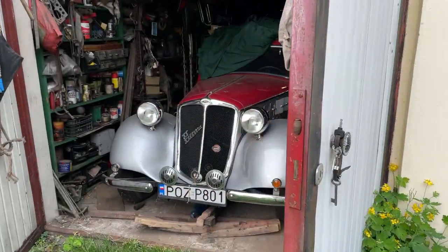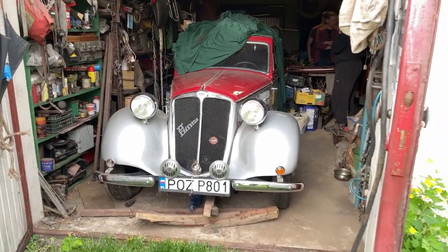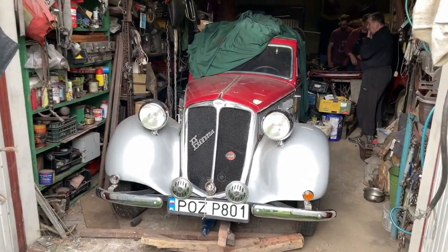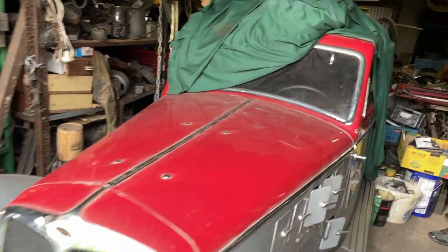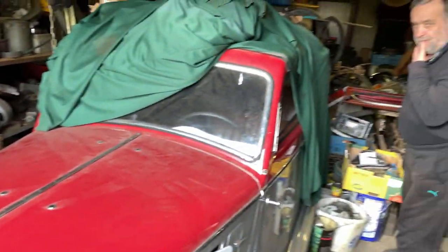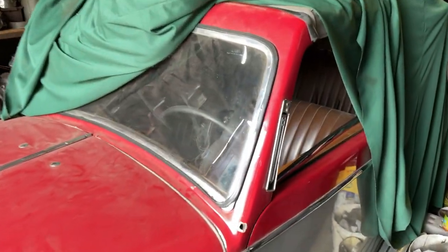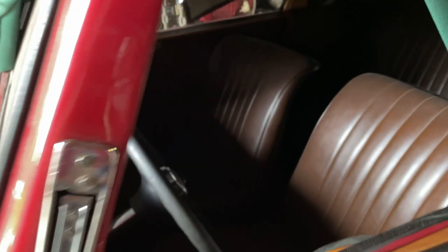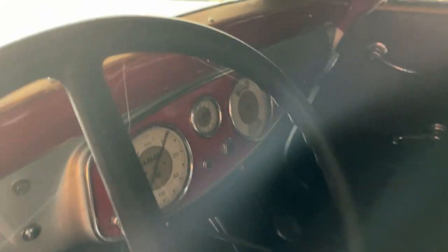This is the owner of the Dixie, and as you can see, they prefer pre-war cars. There's a great Hansa here, silver and red. Oh, it's beautiful. Look at the interior of the car. Wow. Gauges. Single, very rare cars. How many were there? Five, six? Hard to say.